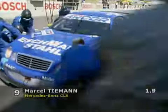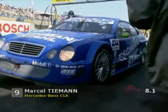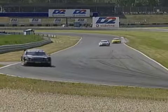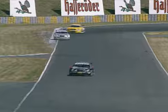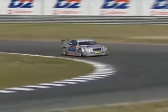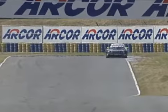There comes Marcel Tiemann. Tiemann replaced Mailander. Mailander broke his heel bone while he was jogging on Friday. They quickly got Marcel Tiemann in. Tiemann is sitting in the car doing extremely well for him. There is Dumbreck, who is now running in 4th position. Laurent Aiello is running in 5th. The leader, once again, is Marcel Fessler. What a great time for this young driver. He has put on a tremendous show here in Oschersleben.